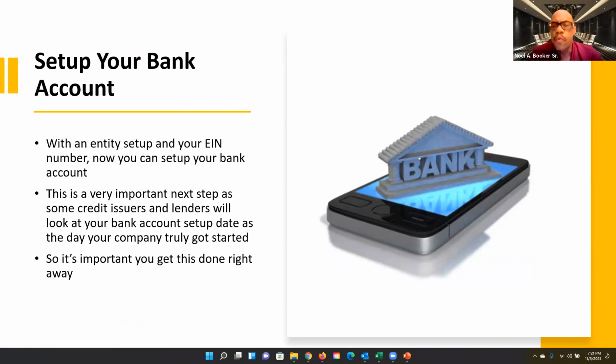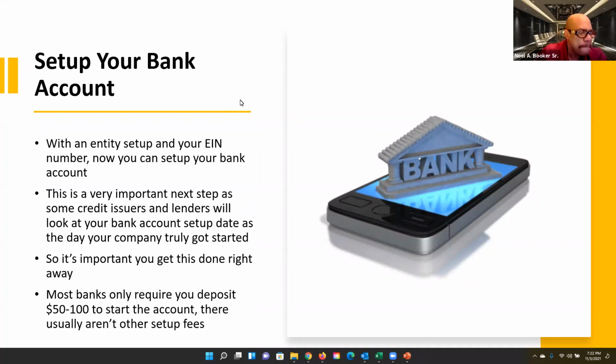Okay, so when you have your EIN number and you have your certificate from the Secretary of State, that's when you run over to the bank and get yourself a business bank account with an entity set up and your EIN number. Now you can set up your bank account. This is a very important next step, as some credit issuers and lenders will look at your bank account setup date as the day your company truly got started. So it's important to get this done right away. Most banks only require you put down $50 to $100 to set up your bank account. There are usually not any other setup fees.